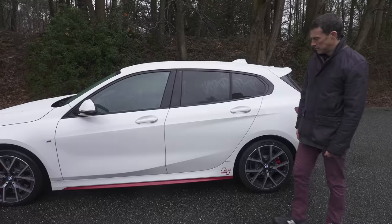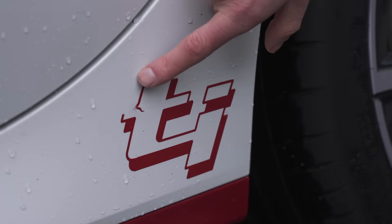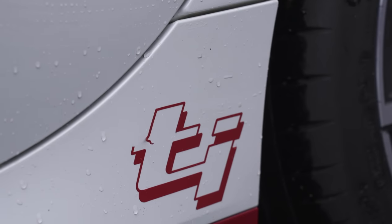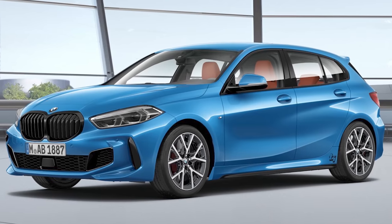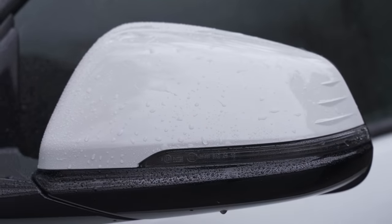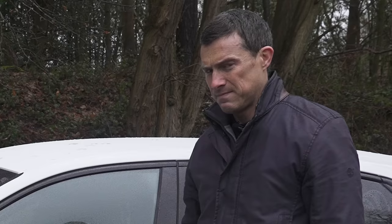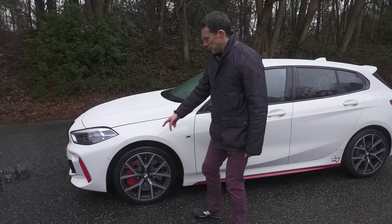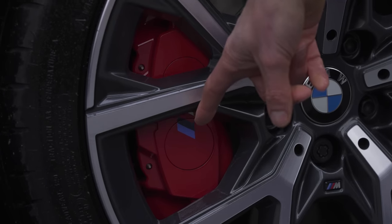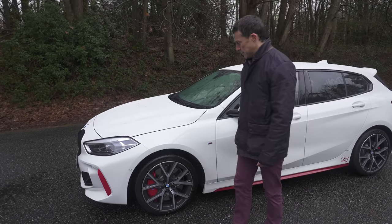The thing that really stands out though is this look. The side skirts are in red, and you've got this Ti badge down here. Nice little decal. If you get a blue or a red car, then those red bits are actually in black. You get body colour door mirror caps, so you can upgrade to some weird carbon fibre-y effect ones, which look, yeah. The thing that really stands out is this, look, red brake calipers. This is the first time ever on a BMW you've got red brake calipers as standard.